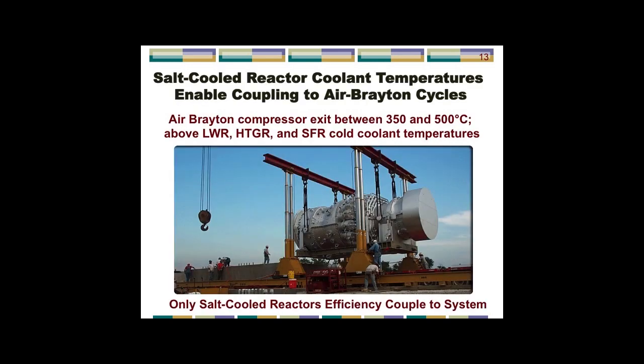Now, salt-cooled reactors, which I'll go into very shortly, have the characteristic that they are the only high-temperature reactor capable of coupling to a gas turbine. That's why we're talking about salt-cooled reactors and gas turbines. All the other reactors are low-temperature reactors that actually can't couple.